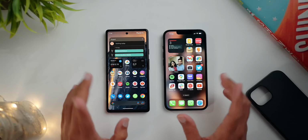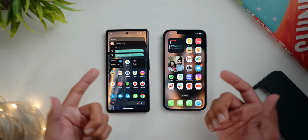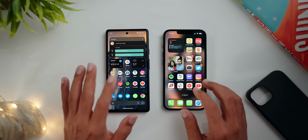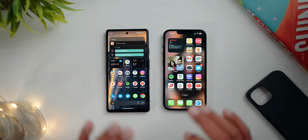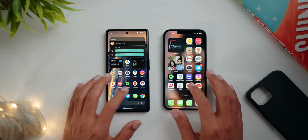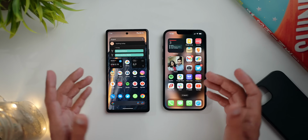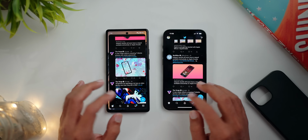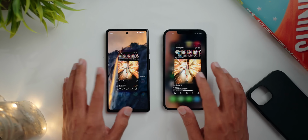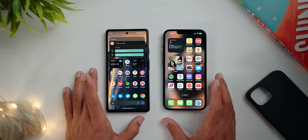If I just talk about the raw performance, the iPhone wins hands down, but that also depends on how much power you need on a day-to-day basis. The Google Tensor chip on this Pixel is not a mid-range chip by any means, but if you want to do gaming, the iPhone definitely has the advantage. But on day-to-day use, I don't really feel a difference when I'm using any app. They both work flawlessly. My usage is mostly going to be social media apps, and they just work perfectly fine. So I don't have any issue when I'm using this phone every single day.